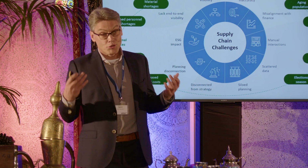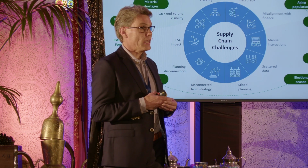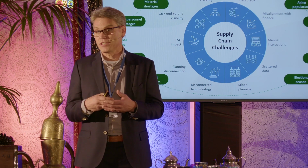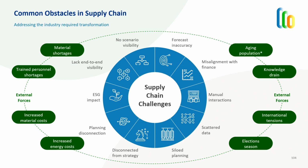Besides the internal focus, there are also a lot of external factors now impacting the supply chain. We had a lot of elections this year. What will the impact be, for example, of the Trump election on our supply chains? The political or international tensions that are out there. Are we on the brink of a war? And the impact on our supply chains.